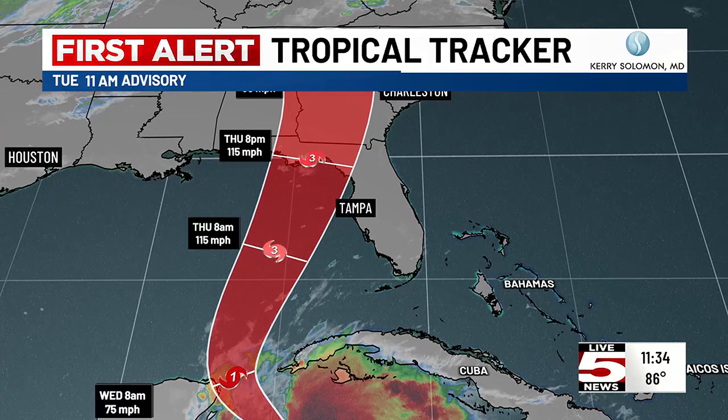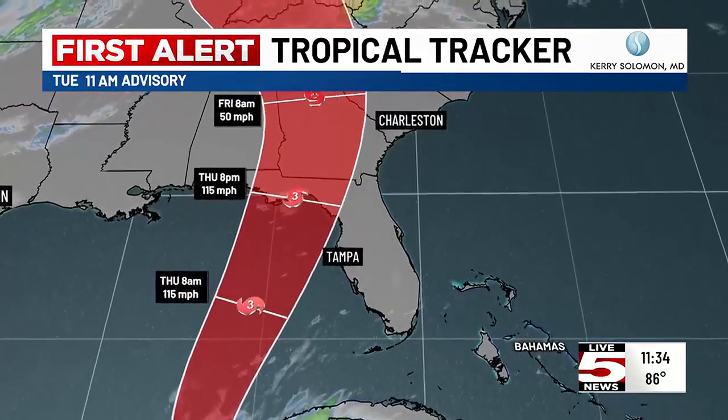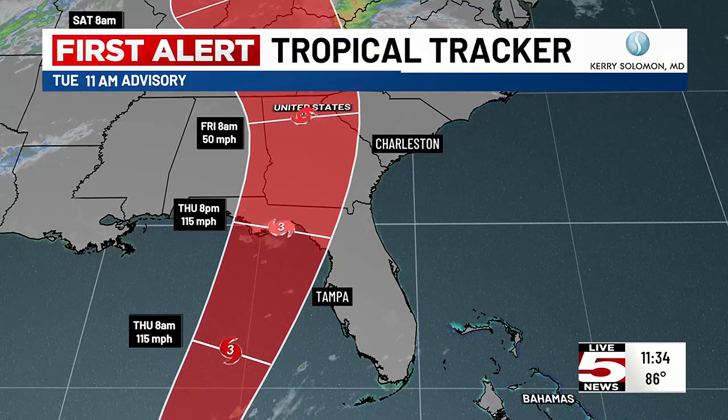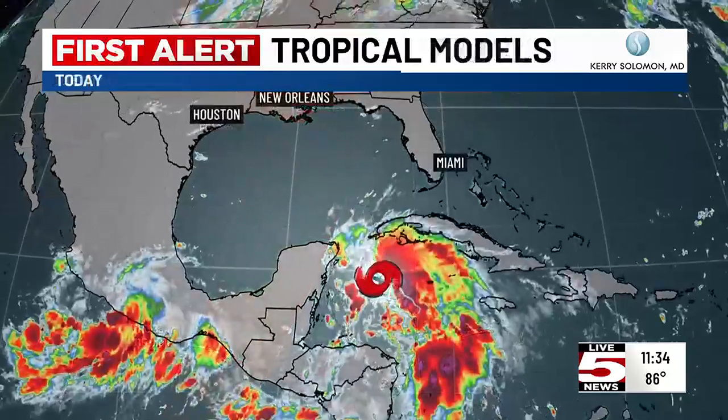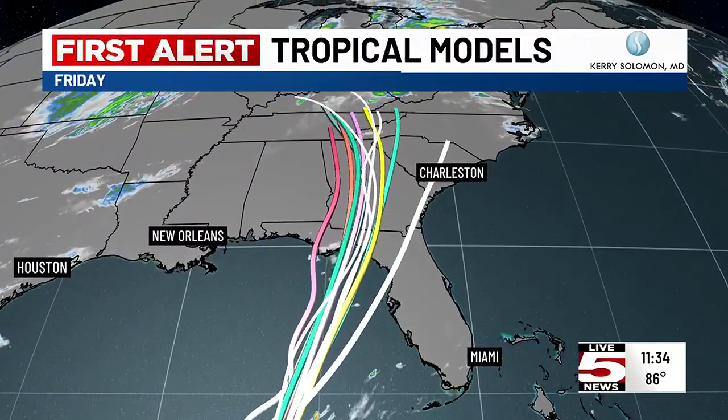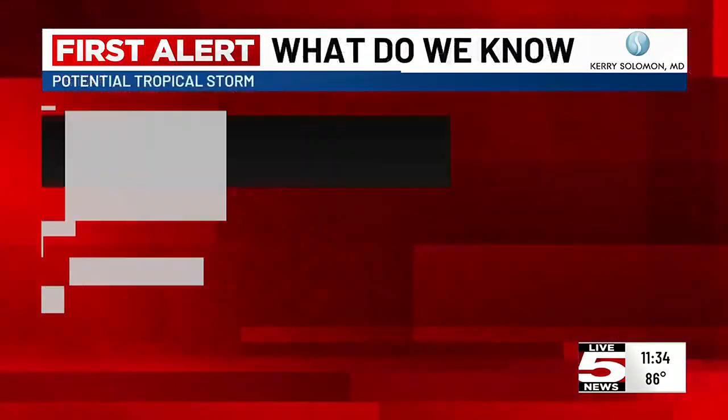But this system is forecast to lose its strength quickly over land as this moves at a rapid pace. So in terms of areas, as I zoom into the Lowcountry, you notice we're not in the cone. However, this is such a large system as it moves in the Gulf that we will get impacts from the system despite the center traveling over Georgia or the extreme western part of the state, with winds eventually at 50 miles per hour. Those are the winds at least forecast with this system. Let me show you our spaghetti models which verify that. You can see all of our tropical models showing a landfall in the Big Bend of Florida and then eventually moving into Georgia.